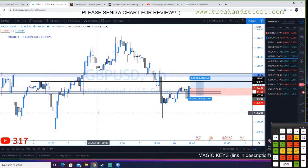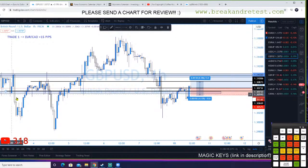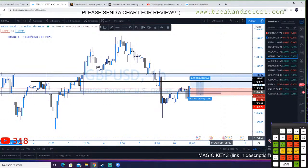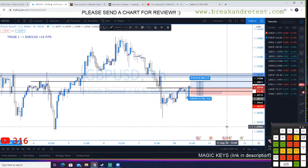Also, this current candle doesn't have a top wick, so it should go and make one. But this can come a little lower, like I said, because this is the main zone here on GU. And if it does come lower, I'm going to make another entry. This will be my first entry, and if it does come lower, I'm going to enter again.